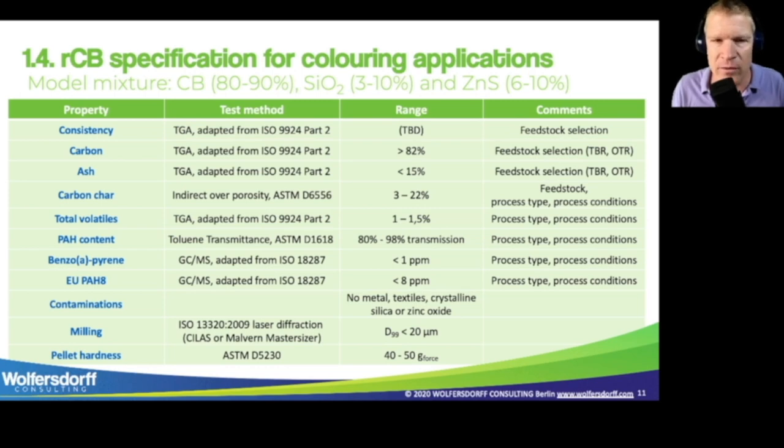TGA is a thermogravimetric analysis, and it analyzes how much volatiles you have, how much carbon, and how much ash in the recovered carbon black. We can adapt the method ISO 9924 part 2 for the TGA, measuring the consistency. If we don't have a consistent TGA result, it's very difficult to have consistent application results.